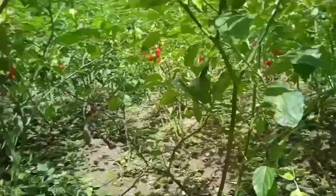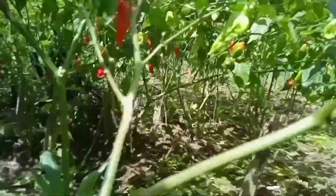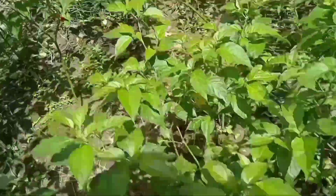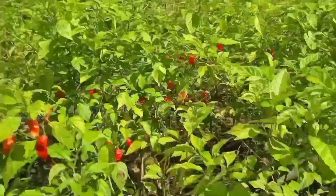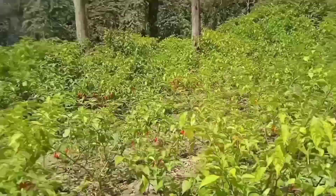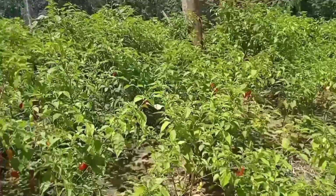You can see so many red, ripe chili fruits are hanging. It's almost everywhere. You can see so many red fruit. Today we're gonna enjoy plucking the red fruit. The whole day we're gonna enjoy. It's really beautiful.